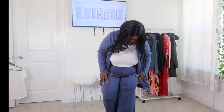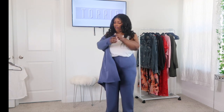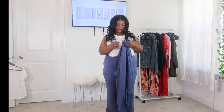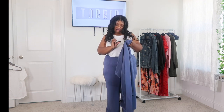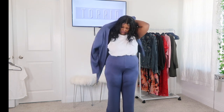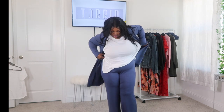The pants here, it just feels like, oh my God, the material. Let me see what's the material on here. This is nice. What type of material is on here? Shirt is not included. I got this shirt from Fashion Nova. Actually, let me show you how the shirt looks when it's tucked out.